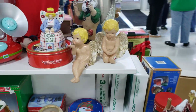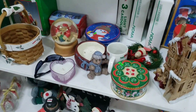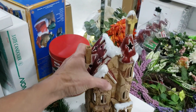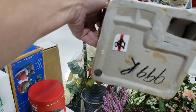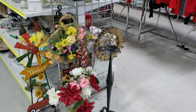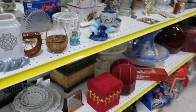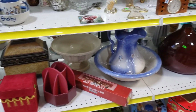I do still like these angels, what they have on them. They were $13 a piece. Okay. Oh, that's pretty. I'm sure it's more contemporary, but $82.47, $10 and 25% off. So what, you put a little light in him there? He's cute. Well, it is busy in here. Let's, I guess, start down this way. I'm hoping to see some new stuff out.